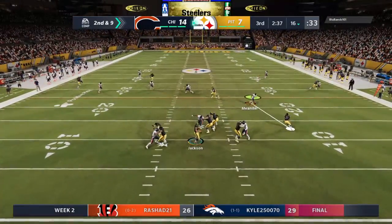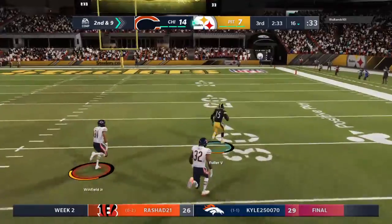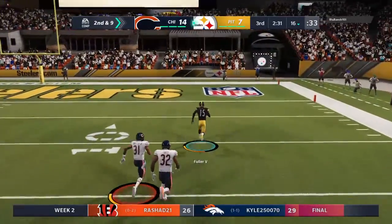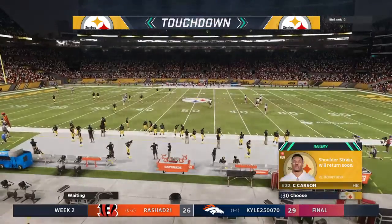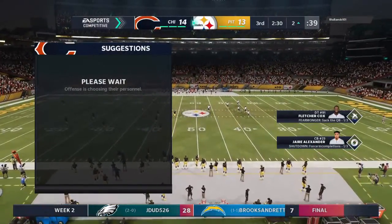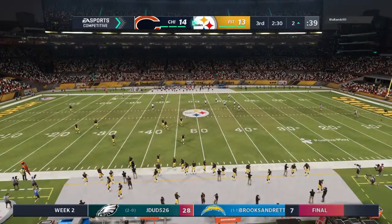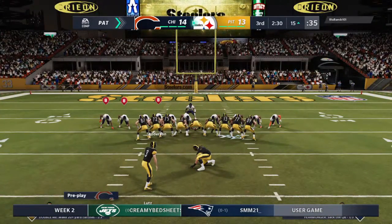To throw is Jackson. He's letting this one go for Fuller. He's got a man. Complete. 20, 10, and into the end zone. Touchdown, Pittsburgh. Will Fuller, 84 yards. And the Steelers are an extra point away from tying this thing up.